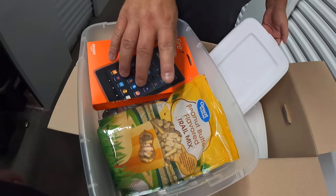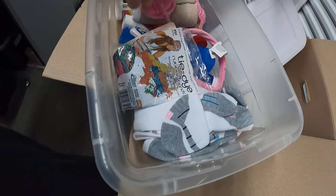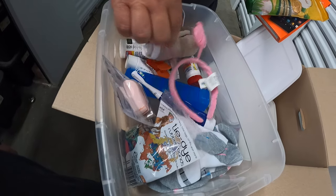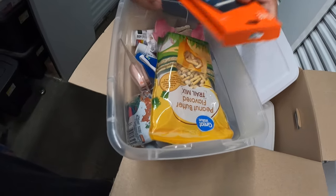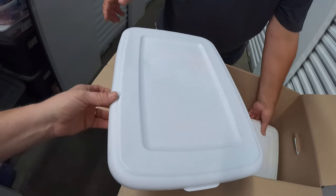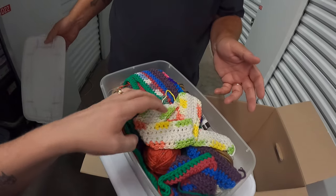All right. Oh, food. Food. This is empty. Socks. Tie-dye. Stapler. Toothbrush, socks. Some interesting things, though. Kind of like bathroom type stuff there with some food in it for good measure. Just leave that right there. But it was in a tote.